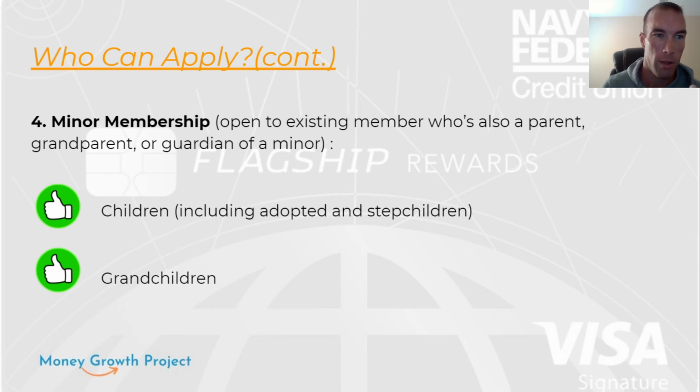So there's a whole list of people who can join Navy Federal and become a member as long as they meet the requirements, without having to actually be military. So you can join Navy Federal without being military if you fall into one of those requirements, and you have different options of ways to make that work.